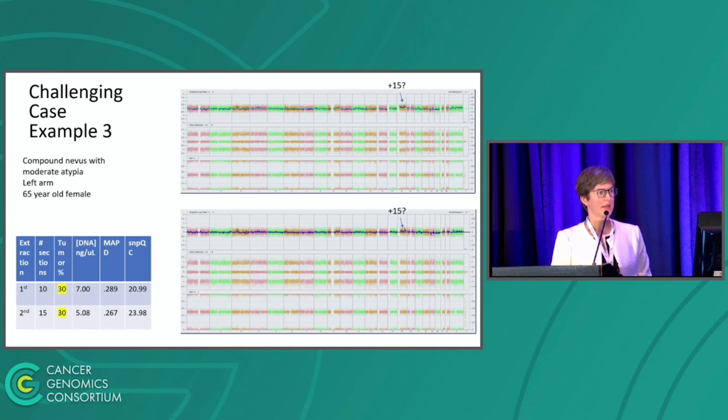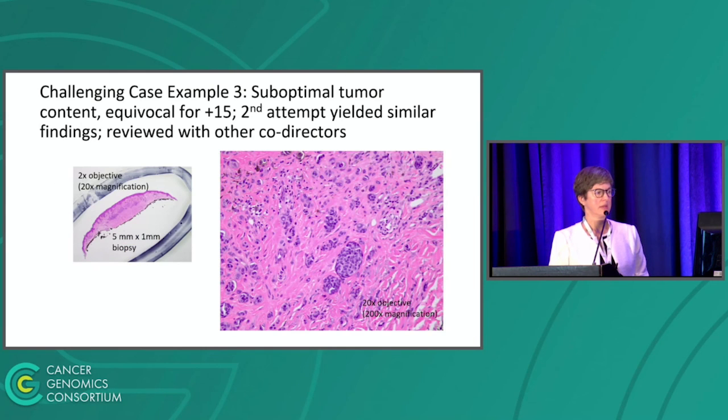One more case had a gain of 15, but it was quite subtle. We re-extracted. And this one had really, I think, 30% tumor. We really try for 40% tumor on these samples because of the noise. And in this case, I think actually we were there, even though the pathologist impression was 30%. I think it probably was more like 40% based on my own evaluation. And so what we might actually have is just basically a population that has not yet reached the point at which it's the dominant clone in the tumor mass, and this can happen.